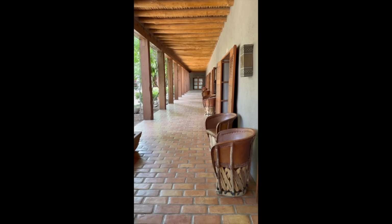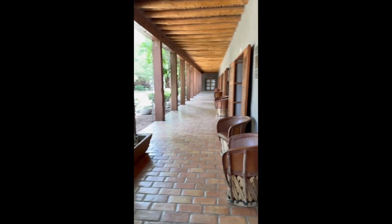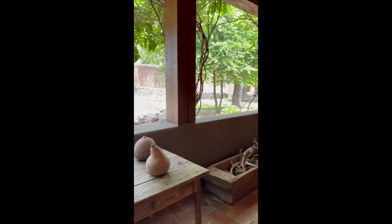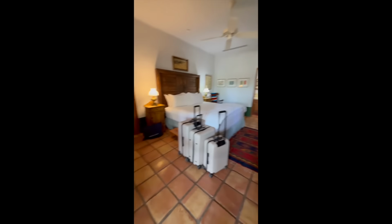So we're at the ranch. Let me give you a little room tour. Let's take a quick tour of the room, starting with this hallway. These are all the rooms, some of the rooms built into the walls of the adobe fort and open into this courtyard. And let me zoom out. So none of the rooms lock unless you're in them. There are no keys. We're in the Texas South room.